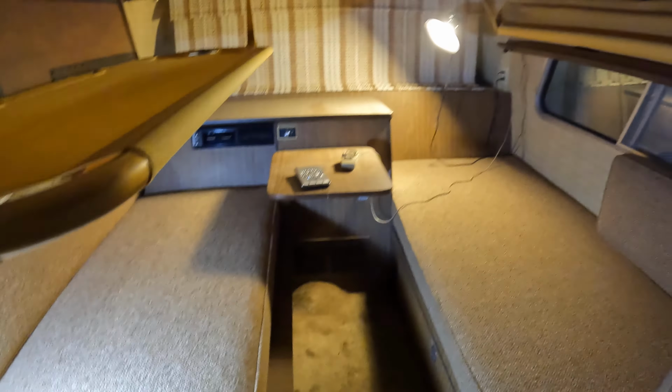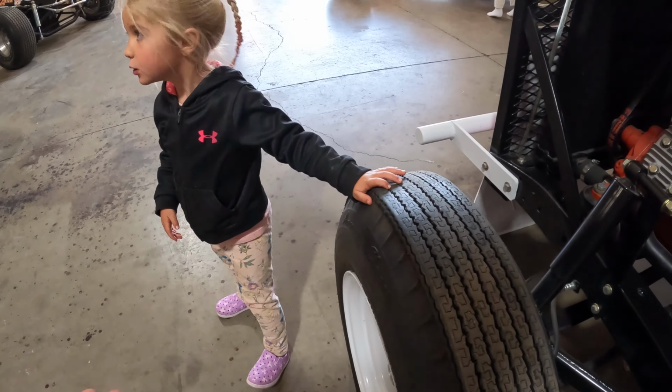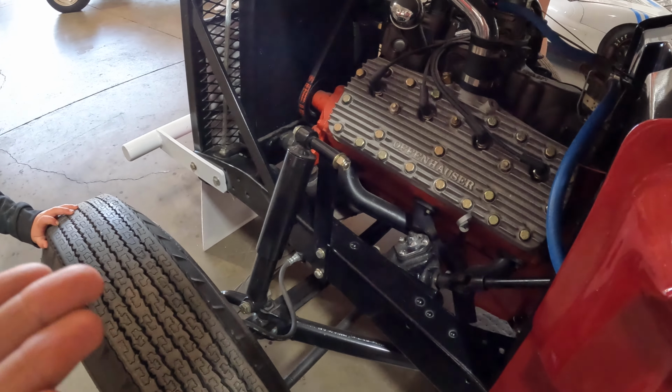All right, so how many cylinders and spark plugs do you count? 1, 2, 3, 4. So then how many on the other side? There's 4. And 4 plus 4 is? 8. So this must be a V8.